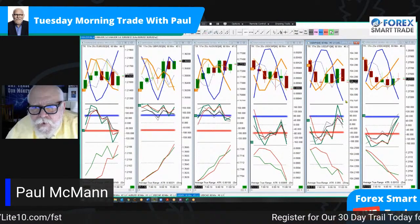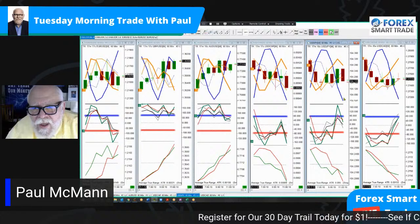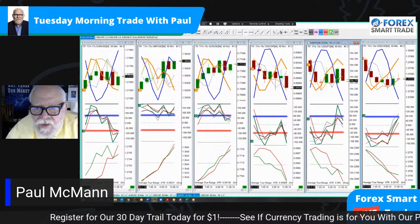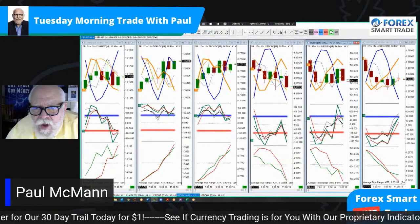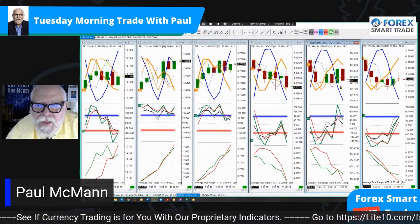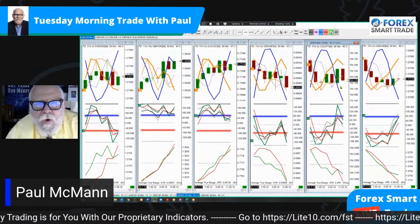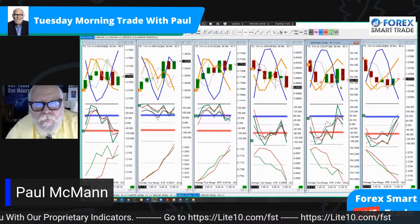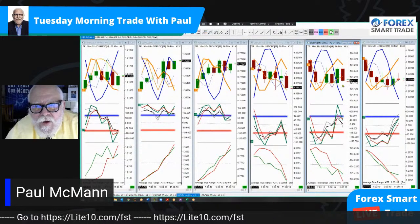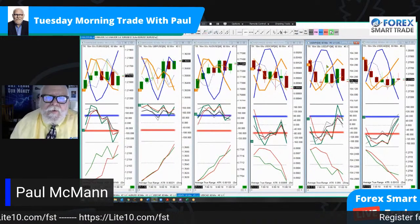Blue is inversely related. So when blue goes down, that means up. So I've got thick blue coming down, dotted blue going up. So right now I've only got 2 of the 4 lines going in the direction I want. I want ideally 3 or 4 of the lines going in the right direction. So I don't have enough support here to make this a good trade.